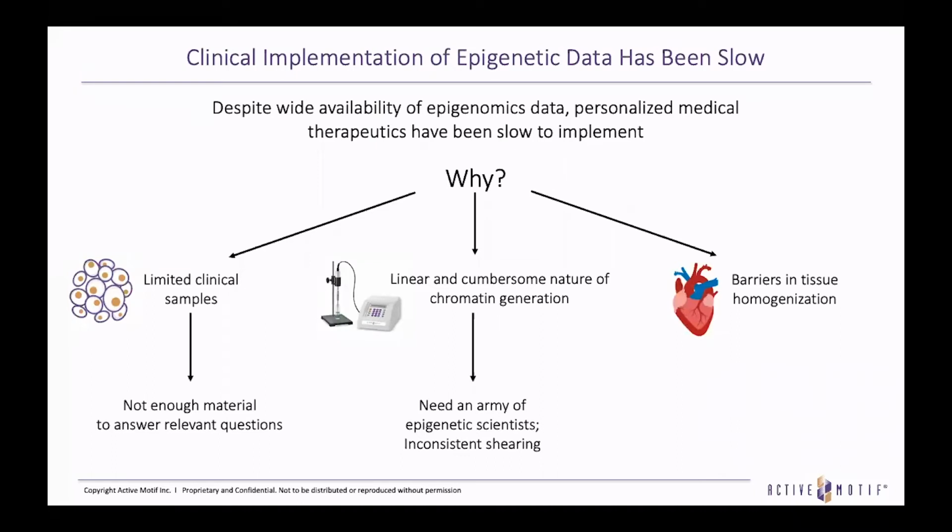And lastly, I just want to highlight that there are often barriers in tissue homogenization. So we are very intact organisms. We don't like to come apart, which is really great for maintaining our health. But when we're trying to study the epigenome, it's almost the exact opposite of what we would like. We need these tissues to come apart and make single cell suspensions.